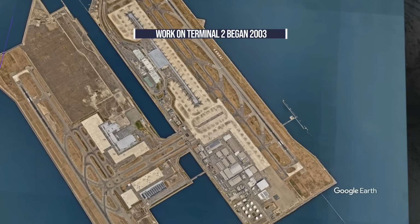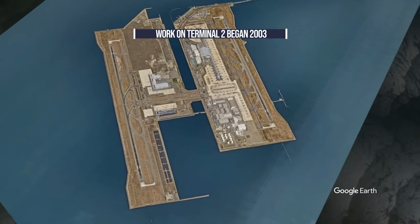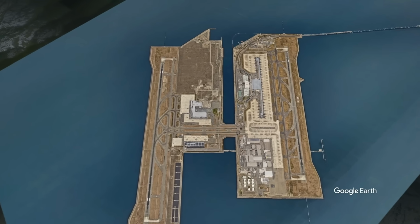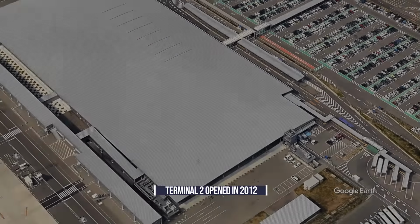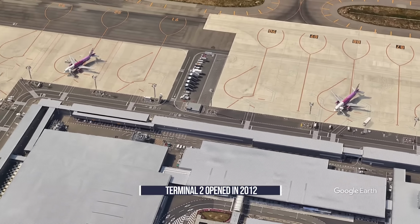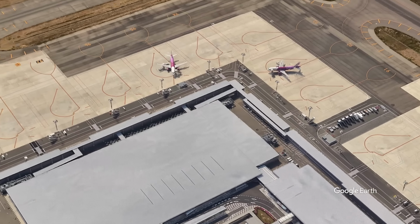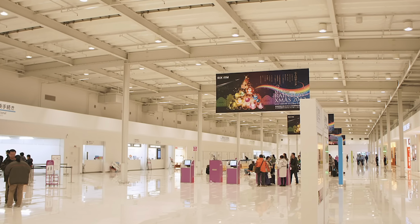This late start was to monitor the sinking of the islands. The second runway opened in August 2009 and is longer than the first runway, 4,000 meters compared with 3,500 meters. Terminal 2 opened in 2012 and was a more straightforward construction and design than Terminal 1. It's a smaller single-story structure with no jet bridges.